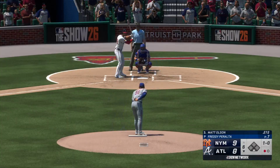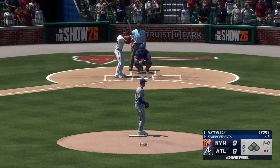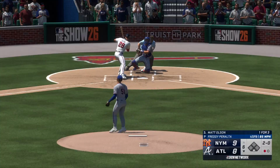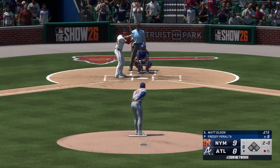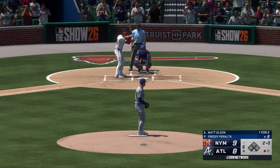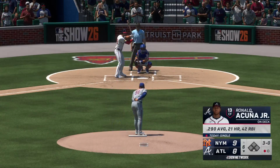First pitch misses for ball one. And ball two. Well, an interesting situation. One swing you can tie up the ball game, but if you're patient and work a walk, then you bring the game-winning run to the plate.